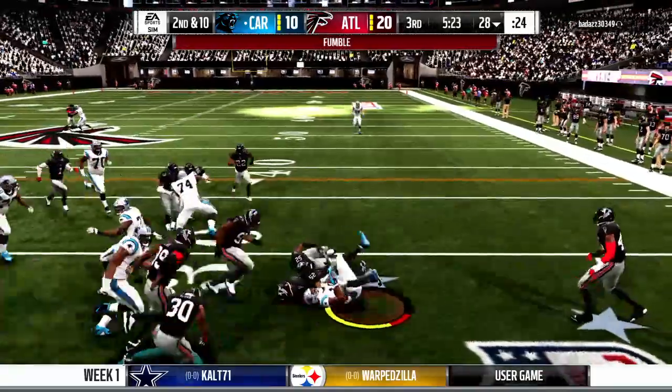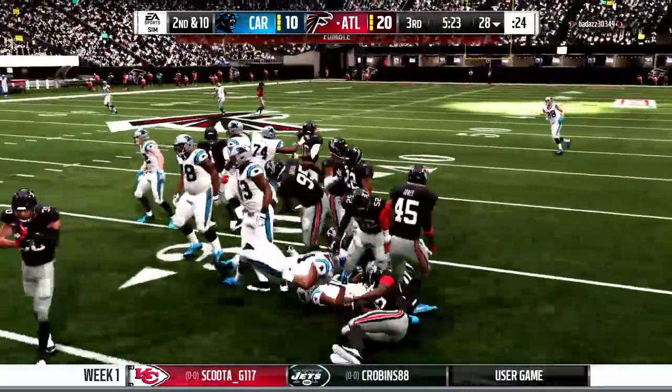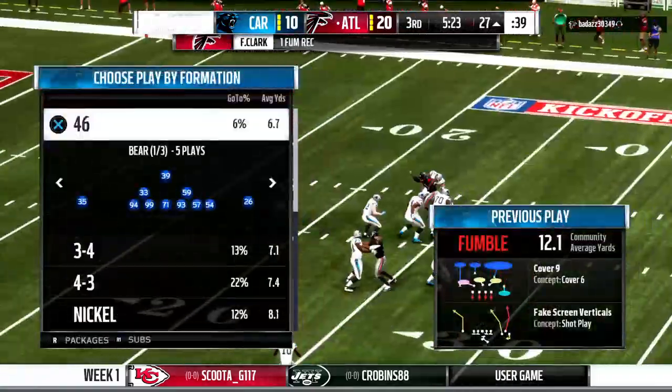Throw right side is going to be caught by Samuel. And the ball is knocked out. And the Falcons say they have it. They do.